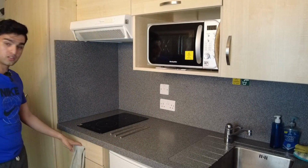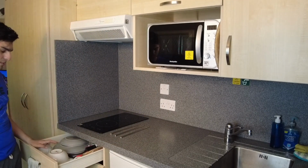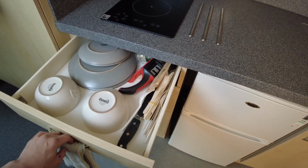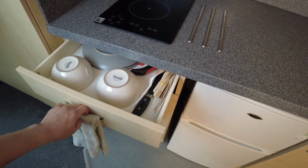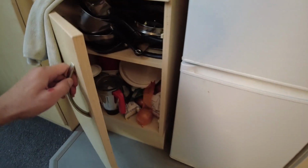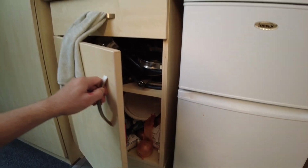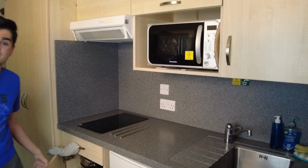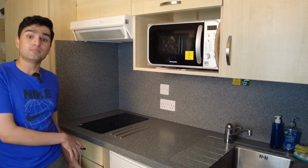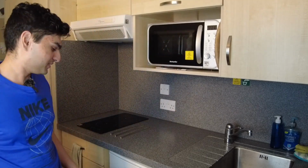Next to that, I've got a drawer under the hob, which I use to store my plates, some disposable cutlery, bowls, that sort of thing. And under that there's another shelf which I use to store the pans, my mixers, blender, onions, flour, just random stuff. Edible stuff dump, as I like to call it.